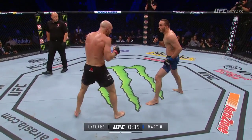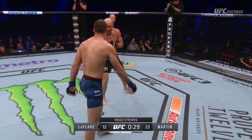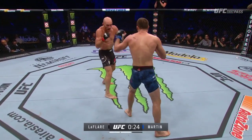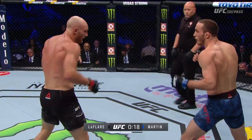We see how slow that right hand came from Martin. Those arms have a lot of lactic acid in them now. Oh, he's looking for it there. Looked like he clipped LaFleur again, coming in. Less than 30 seconds now to go in the round. And it has been a big round for Tony Martin. He's so right hand heavy, it's crazy.